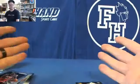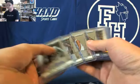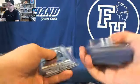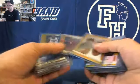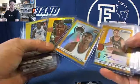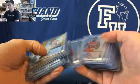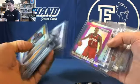That's it. Ended up with four golds. Four golds and one, two, three, four Prizm autos. We got an MCW purple, which is pretty cool. There's your four golds, one gold auto. Wilt, the biggest gold. Yada, yada, yada. There's your MCW purple.